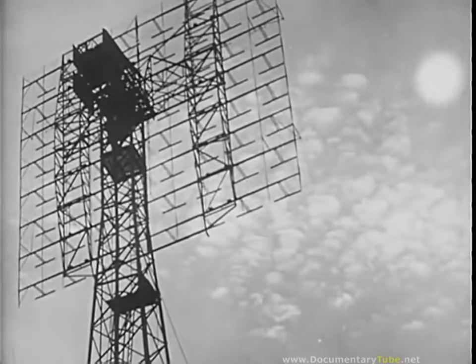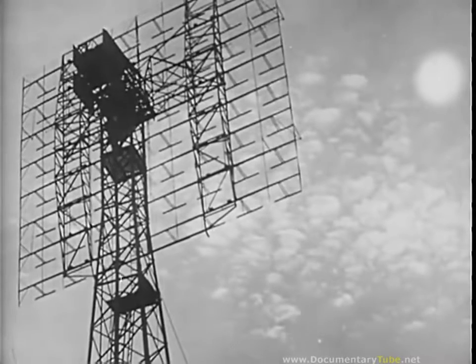At the Army Signal Corps laboratories, this 50-foot antenna bounced a radar echo off the moon, providing this A-scope view of the actual occurrence.